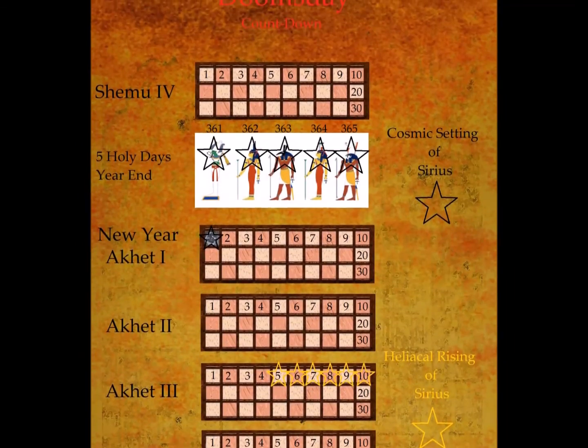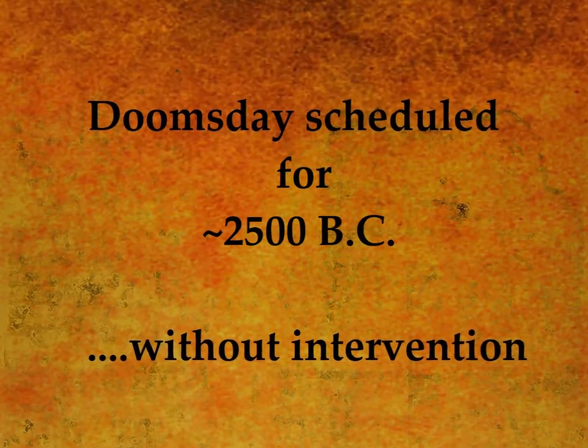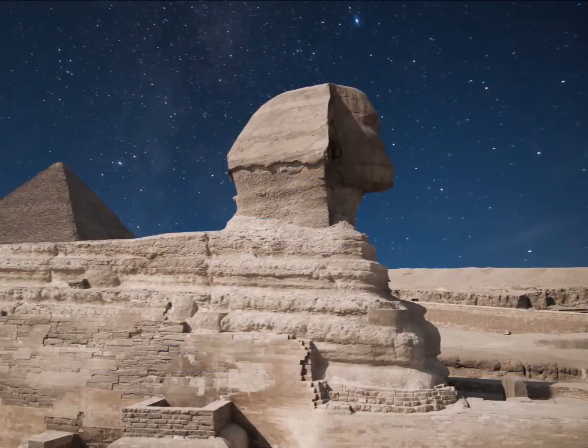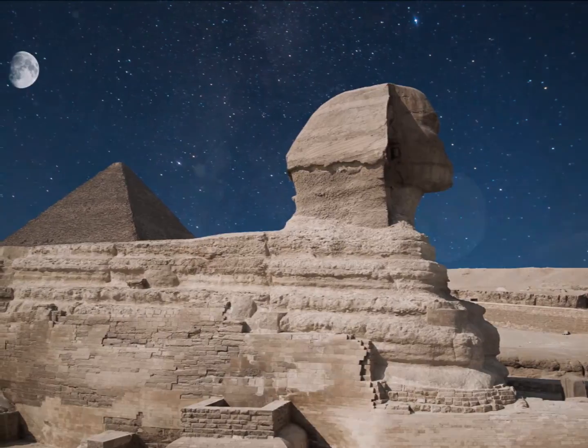This doomsday looming over Khufu's head may explain the urgency to change not only the keeping of time, but also the more intense worship of a god heretofore on the sidelines and in the shadow of Ra, Osiris, and Horus, and that god was Khnum.